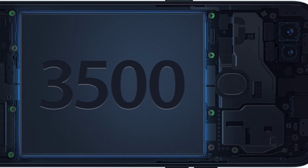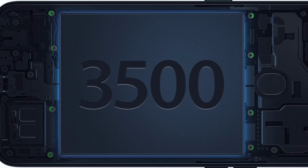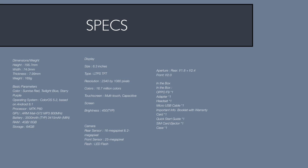You've got a 6.3 inch screen. You've got a 2K display, 2340 by 1080 pixels. You've got a multi-touch screen. Like I said, I'm going to put the specs on there. There's a 16 megapixel camera, with the second one being a 2 megapixel camera. And you've got a 25 megapixel camera in the front, so the selfies should be on point.